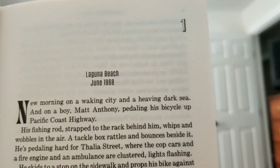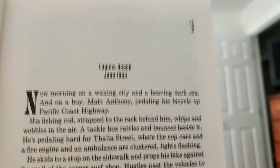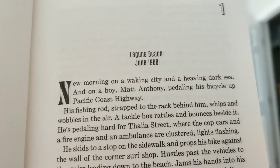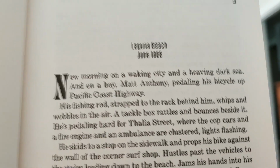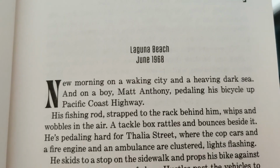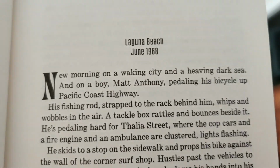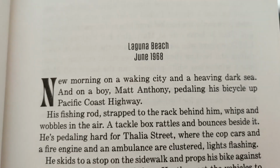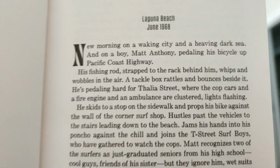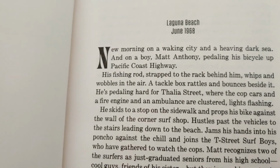First page read, I already see it says Laguna Beach, which I did think was going to be some sort of coastal city based off of the cover, because it did have some palm trees in the bottom part. And it is in June 1968, which kind of explains the rainbow and the makeup that the girl had on. So usually if I would see that date for a book, I would automatically not read it. Which is why the next experiment is going to be trying out historical fiction.